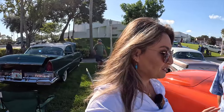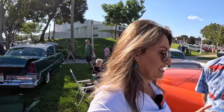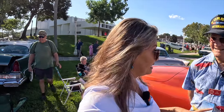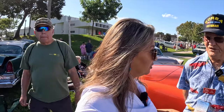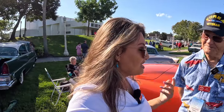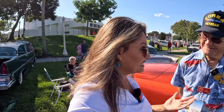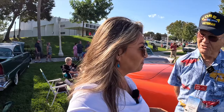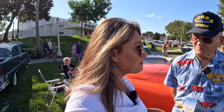I absolutely love stories like that, everybody, and you know that. Now, the Oldsmobile, you got it in '56. Is it a '56 model? It's a 1953. You've had this for 66 years and it has never been restored? It looks very original. It has been restored to as close to original as possible.